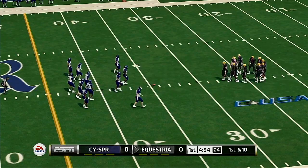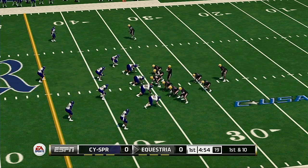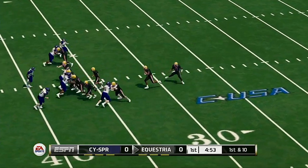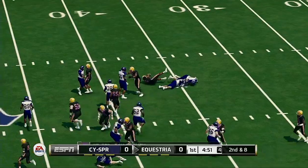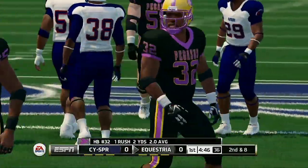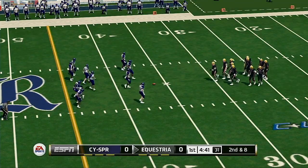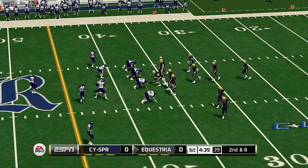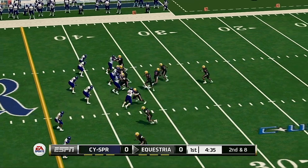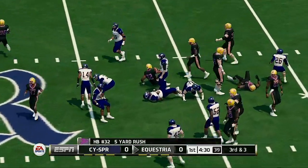So let's see what the offense can do as they come out onto the field. He's taken down at the 36. From their own 36-yard line. Second down. Tackled after a decent pickup.